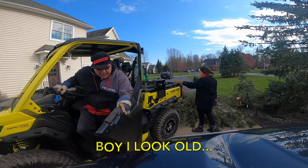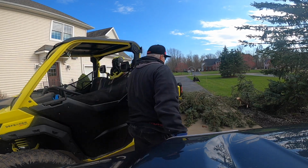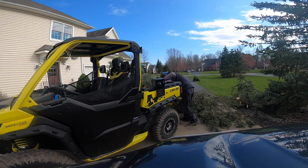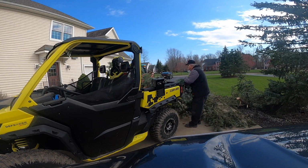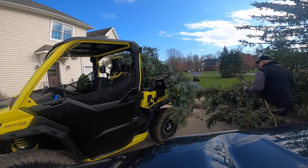Please don't let it drag up the side of the machine. I'm slow backing up with this machine because I'm paranoid I'm going to hit something with it. And also I want to make sure we load the machine over the back of it so we don't scratch the side.